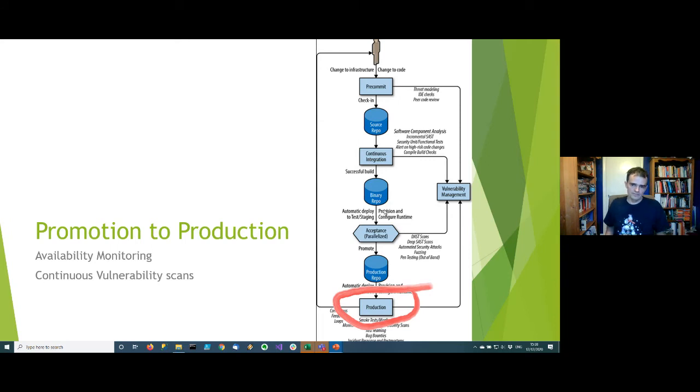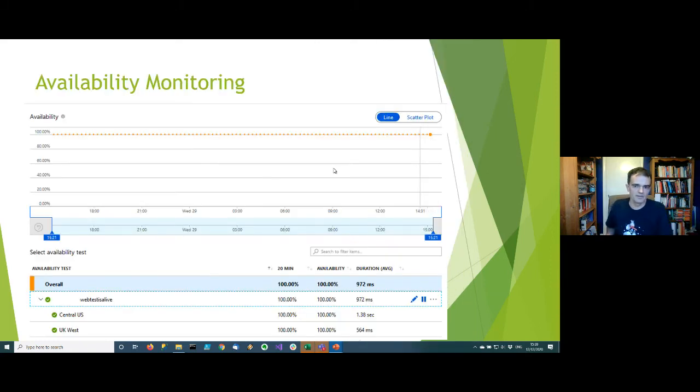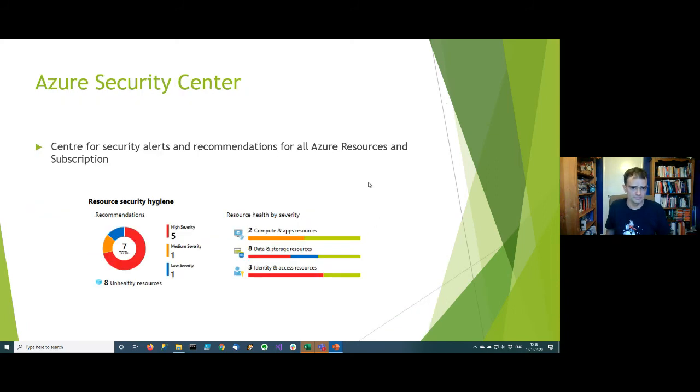So we've now got deployed code, and we've gone through dynamic analysis, and we're pushing it into production. As part of the CIA, confidentiality, integrity and availability, the availability part of that is the monitoring. So as part of the ARM template, we deploy a monitoring test to show that our system is 100% available.